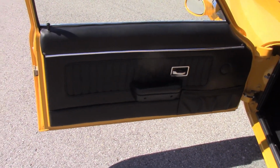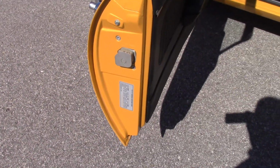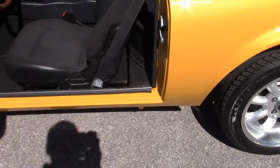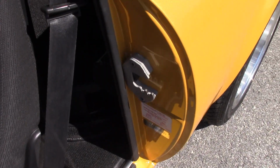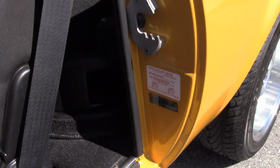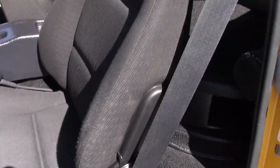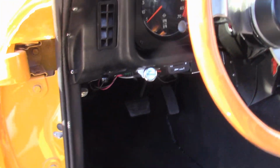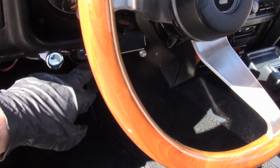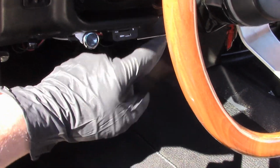So there's the door panel, door jamb decal with the VIN number, the other door jamb decals. So you can see the other Mazda Miata seat. Okay, there's your choke. That's a USB port, SD card for your radio.